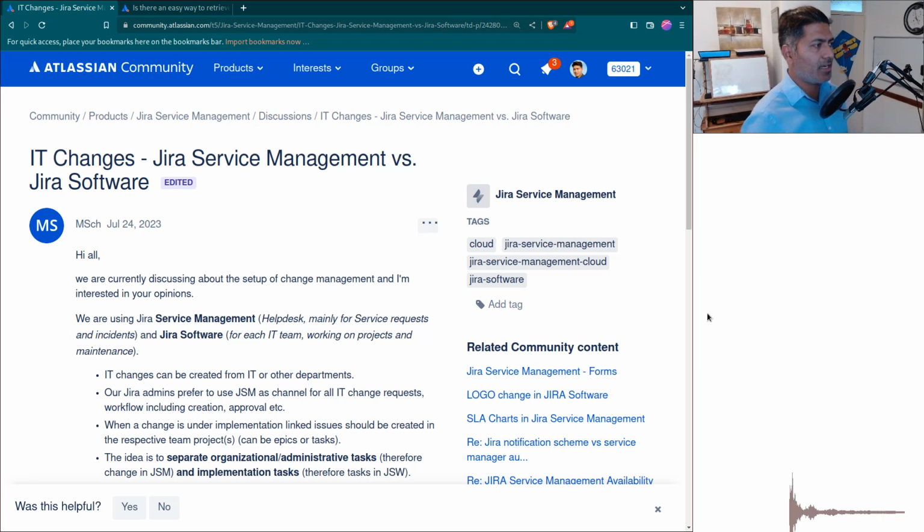Hello everyone. So today I was looking at this question on the community, and this reminded me that I need to make more videos on Jira Service Management. Although I have a lot of videos, I think in the last few months I have not really made and shown you anything great about Jira Service Management.